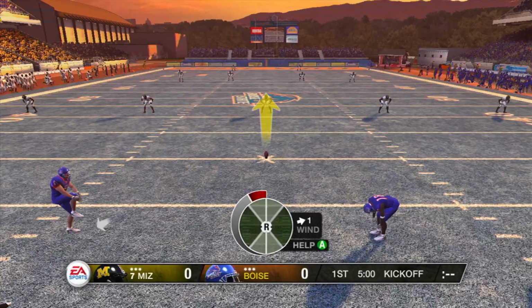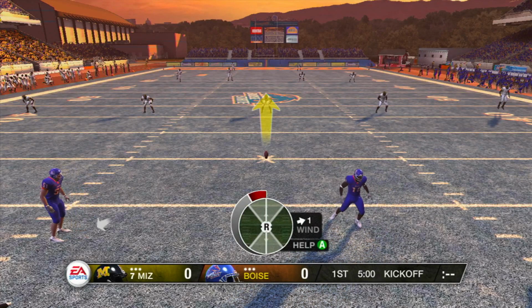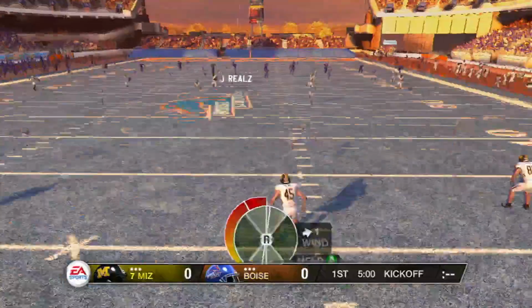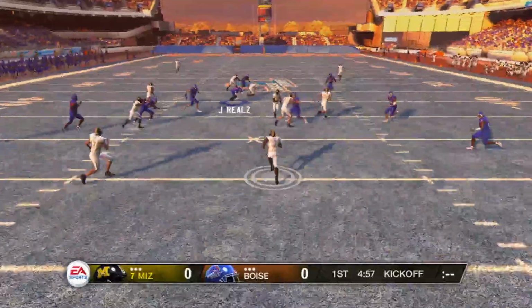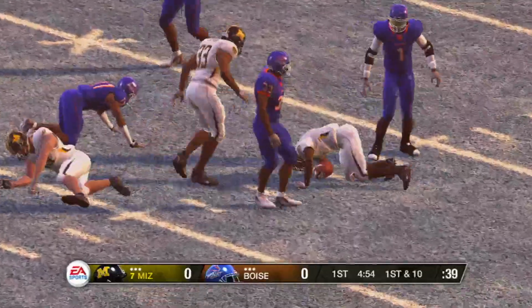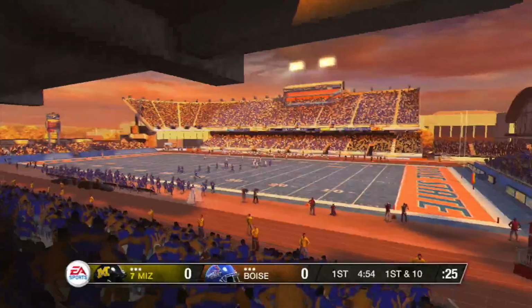Both teams are on the field, and we're just about ready to open things up. And there's the opening kick of the season. He's to the 10. And he just got drilled. Now we'll get to see how this quarterback can do today as he comes out of the field for the first time.